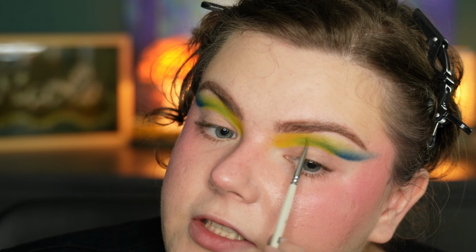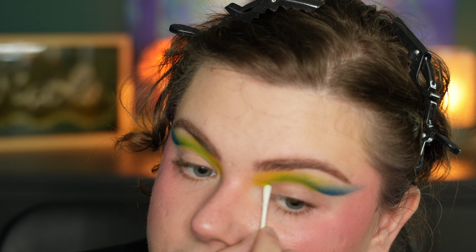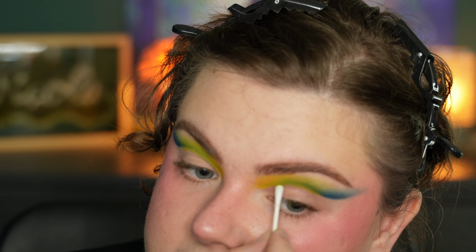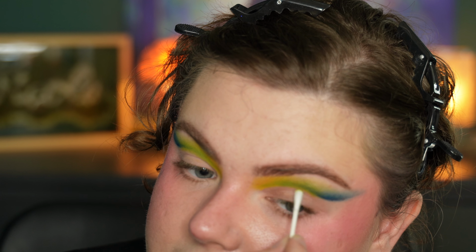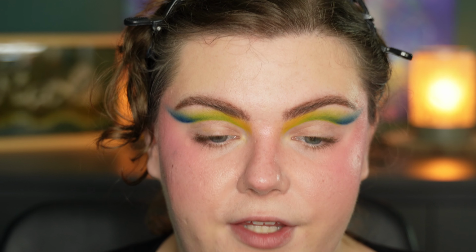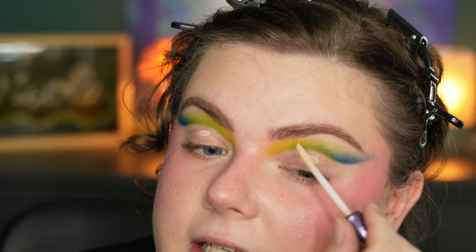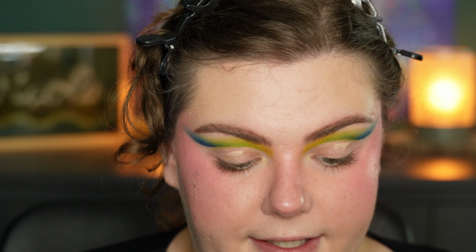I'm taking a Q-tip with a little bit of makeup remover on, and I just clean it up where I need to. Okay, I cleaned that up with my makeup remover. I removed the rest with some clean Q-tips, and now I'm just reapplying a little bit of my eyeshadow primer.